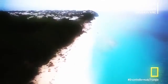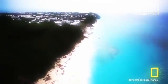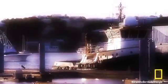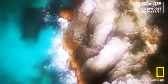Bermuda, an island oasis 650 miles off the east coast of the United States. For centuries, it's been a refuge for Atlantic shipping, but the island's waters conceal a deadly threat.